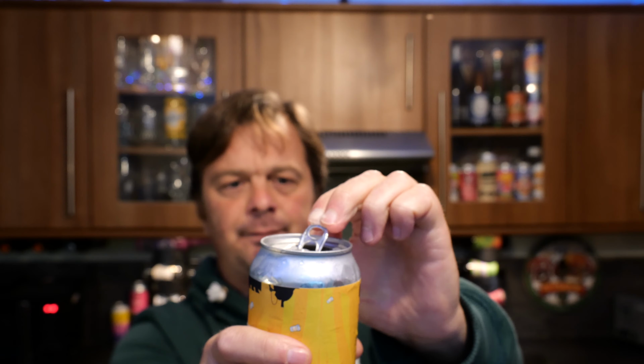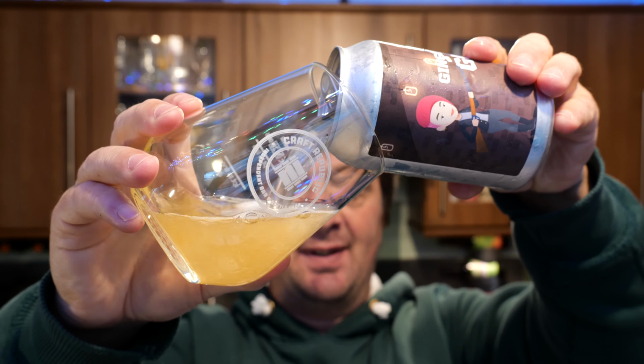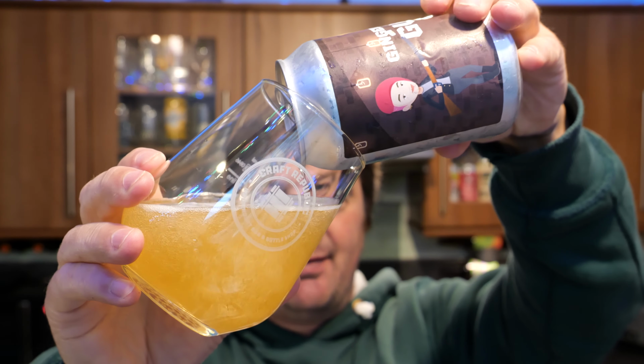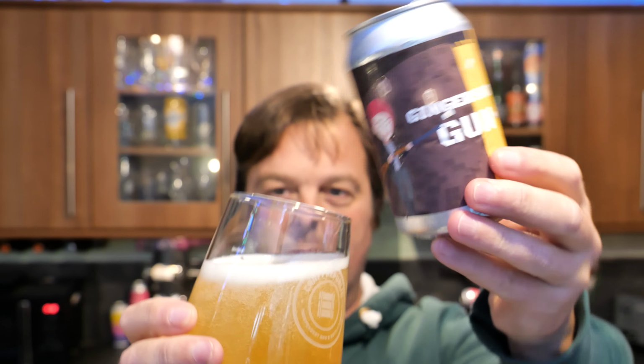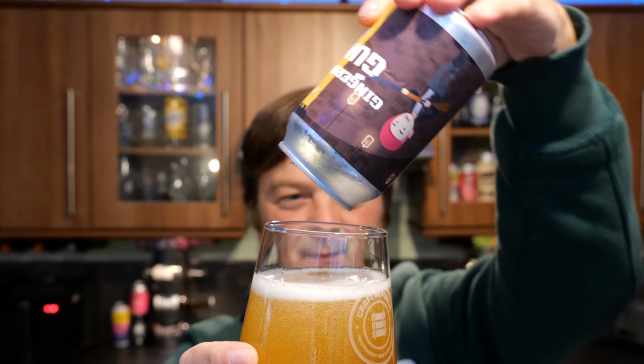Let's see what their sour beer is like. Ginger, honey and lemon. Sounds interesting for 5.4% ABV. Not that the ABV matters. I'm just reminding myself and reminding you guys of the ABV in case I actually forgot to give it.